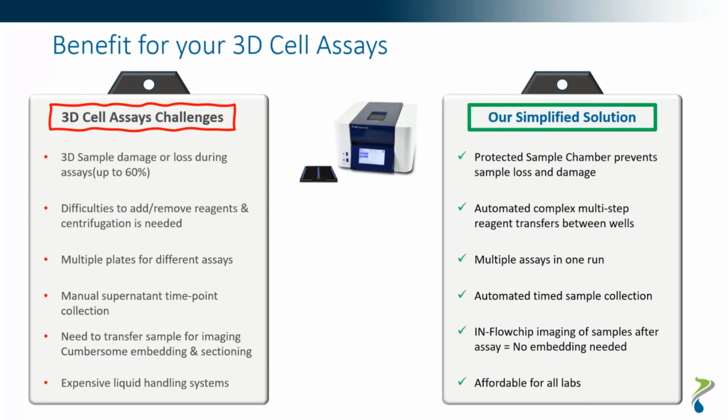This technology enables sequential fluid transfer, so you can really automate complex multi-step assays. You can run several assays at the same time to get more data. And importantly, our flowchip allows imaging directly inside. So you really don't have to take the sample out and go through these difficult processes of embedding, and you can acquire really nice images inside the flowchip. And also the dimensions of the flowchip make it really easy to find your sample during the imaging.